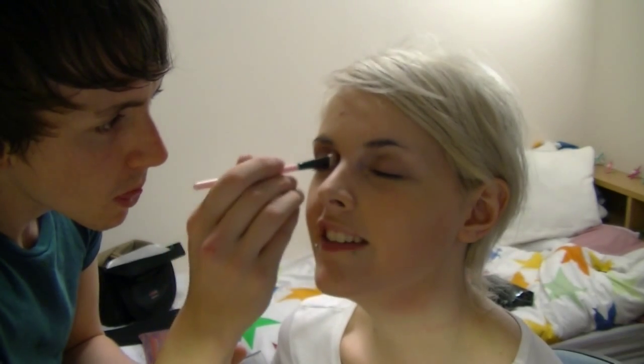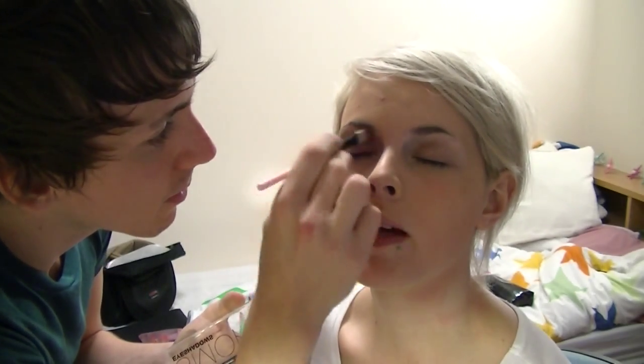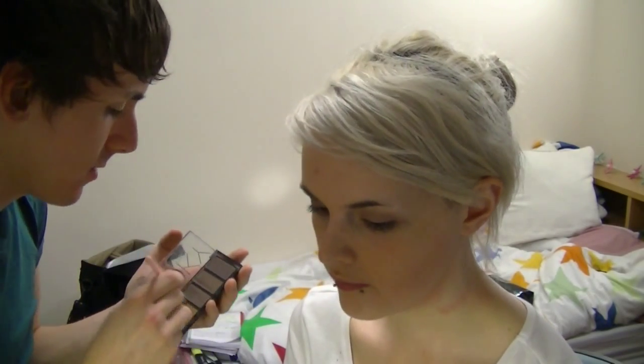Certainly an interesting application of eyeshadow. Why? No reason. You said you were going for the drunken look. Yeah, okay, we'll go for the drunken look, like I've just come back from a night out. No, close your eye. Had too much to drink when I put my makeup on. At least you didn't put lipstick on my eyes. Hang on. One second. Close your eyes.